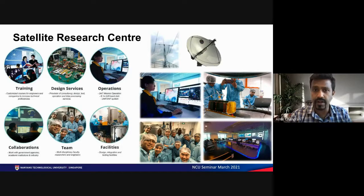We also have ground systems, where we have two UHF antennas and a 6-meter dish with S and X band downlink and S band uplink. So we can cover downlink in UHF, S band, and X band, and uplink in UHF, VHF, and S band. I would also like to say that the team comprises full-time engineers. We currently have about 8 engineers that work on many subsystems, and then we have a number of student interns, project students, as well as graduate student interns that come in and work at the center.